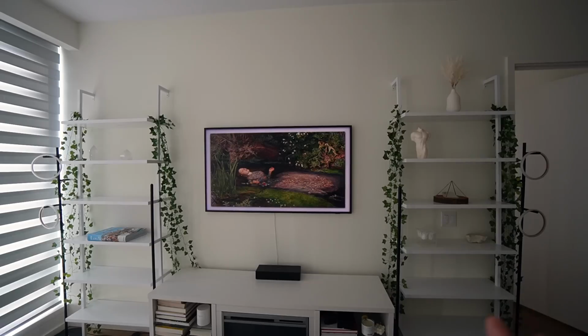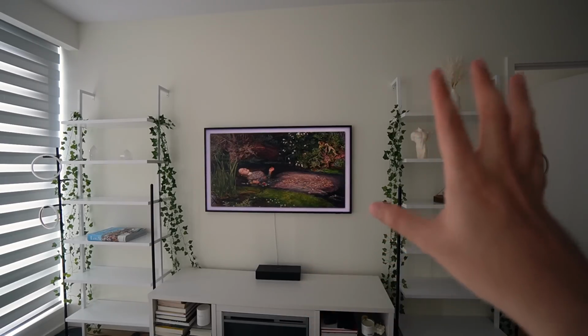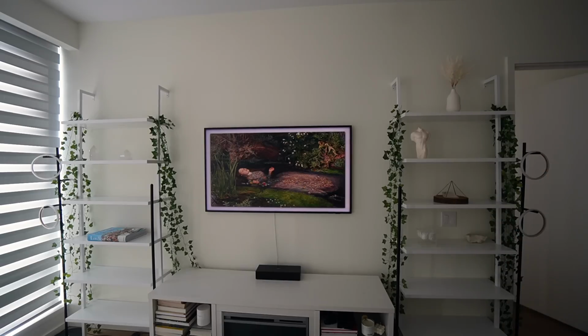I just got these cute shelves built and I want to show you guys a little spoiler. The TV was mounted. It looks so good. It looks like a little piece of art. I got these shelves from Amazon. They're a dupe of some really expensive shelves, so I'll link them below if you're interested. I really love them. They're actually quite large. I did not expect them to be this large, which means I'm going to have to fill them with a lot of things.